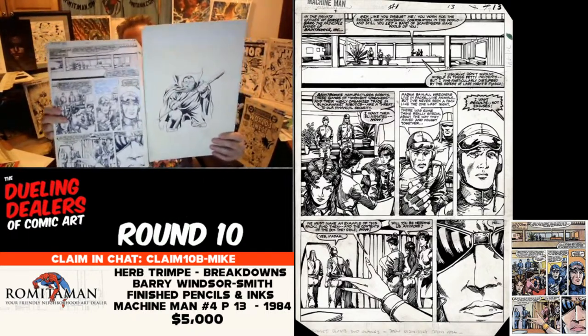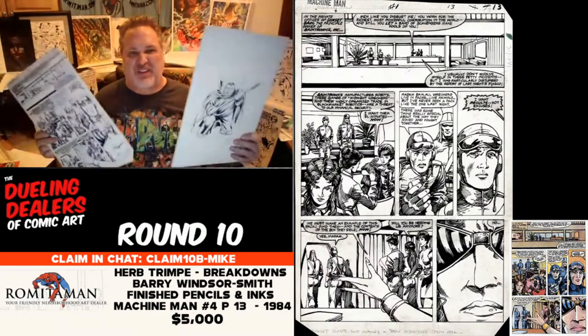From the same era, boy, this Weapon X stuff is going for crazy. Weapon X pages are going for like 100 grand now. Holy moly. All right, now we have one final round.